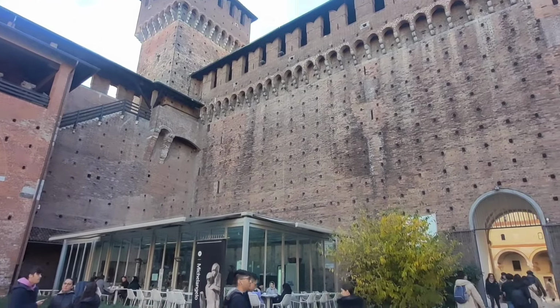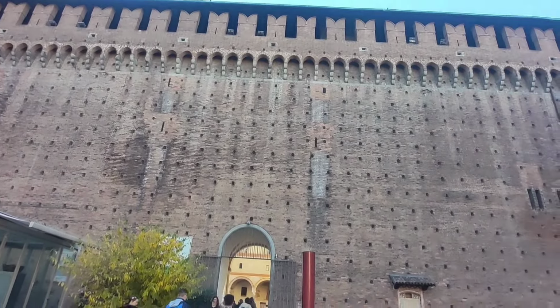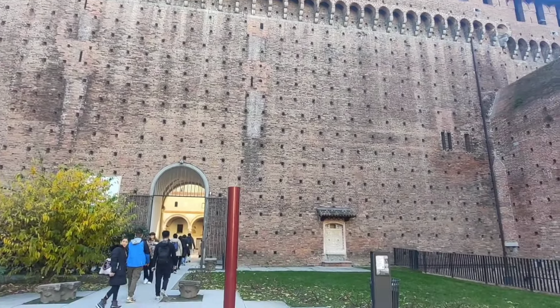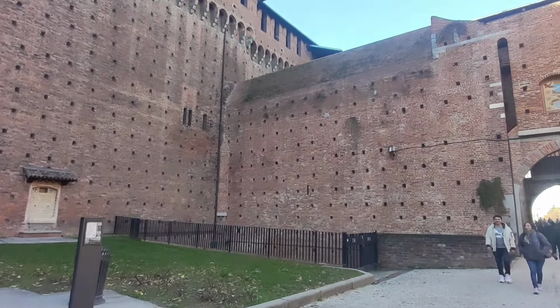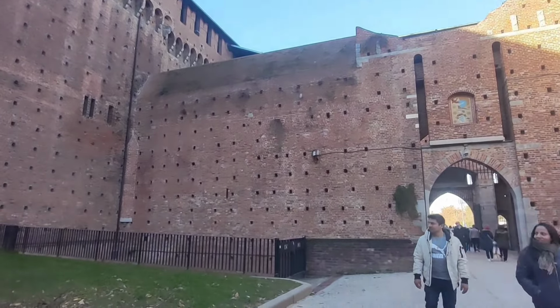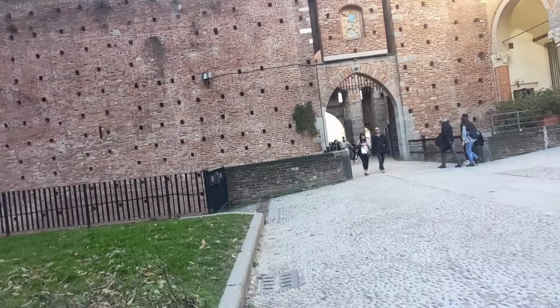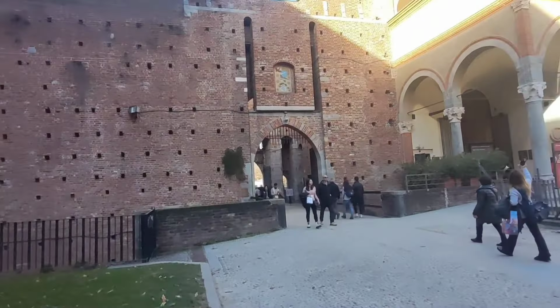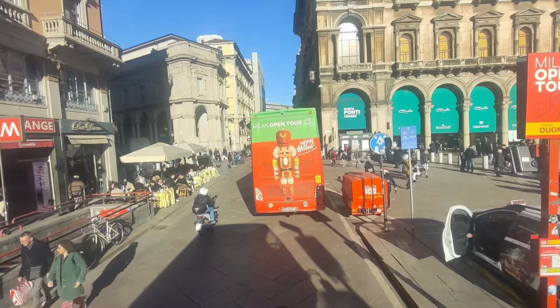So guys, the Torre del Filarete and the Forte del Santo Spirito, located farther to the south, are both protected by a rivulet. The main gate leads to a large court from which several internal features can be seen. Right now, guys, let's go again!